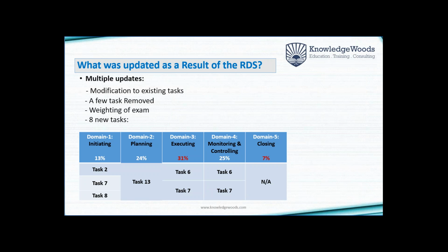So now we'll go into more detail about what has been updated as a result of the Role Delineation Study Survey 2015 update. This is the most recent RDS update, and it has revealed that the role of a project manager has experienced some changes over the past few years. These changes can be seen through modification made in some of the existing tasks. So one of the major changes in the recently updated exam outline is the modification of the existing tasks.